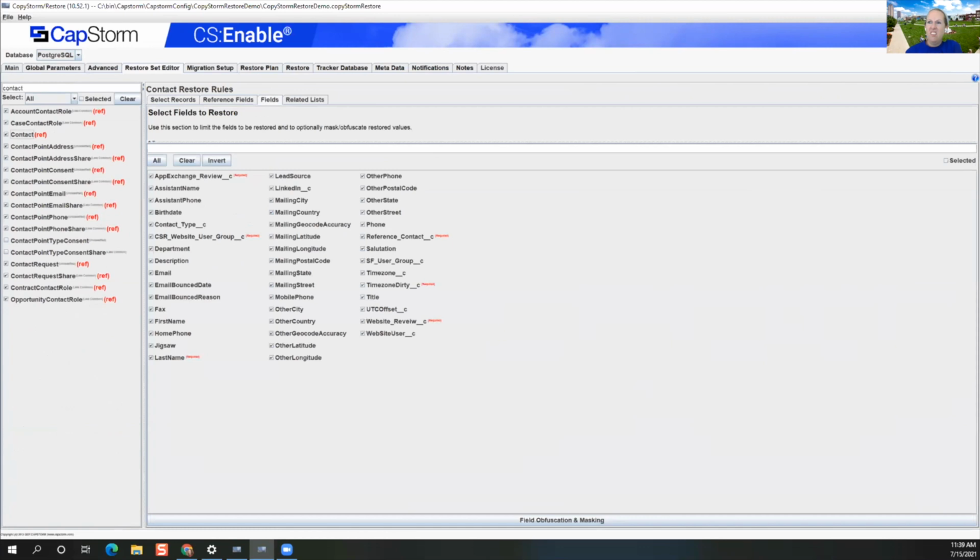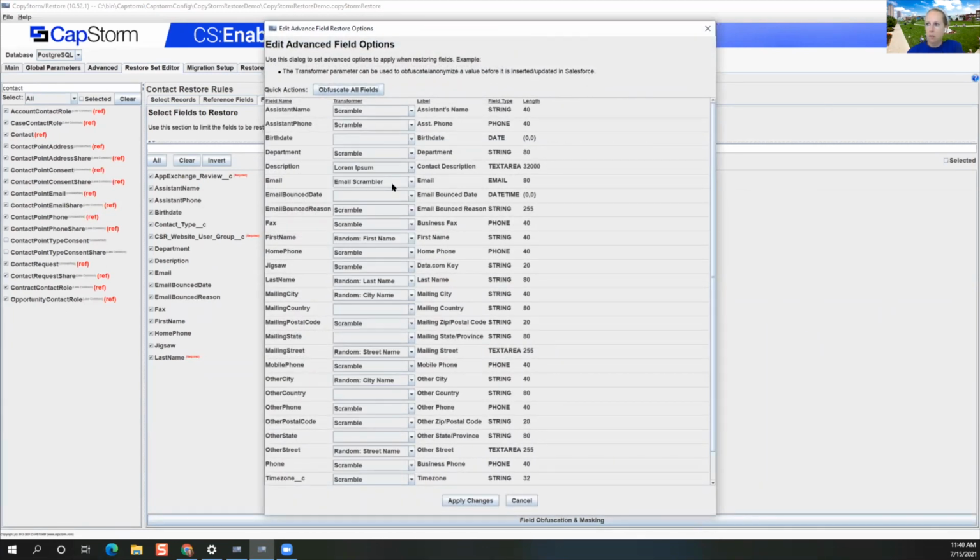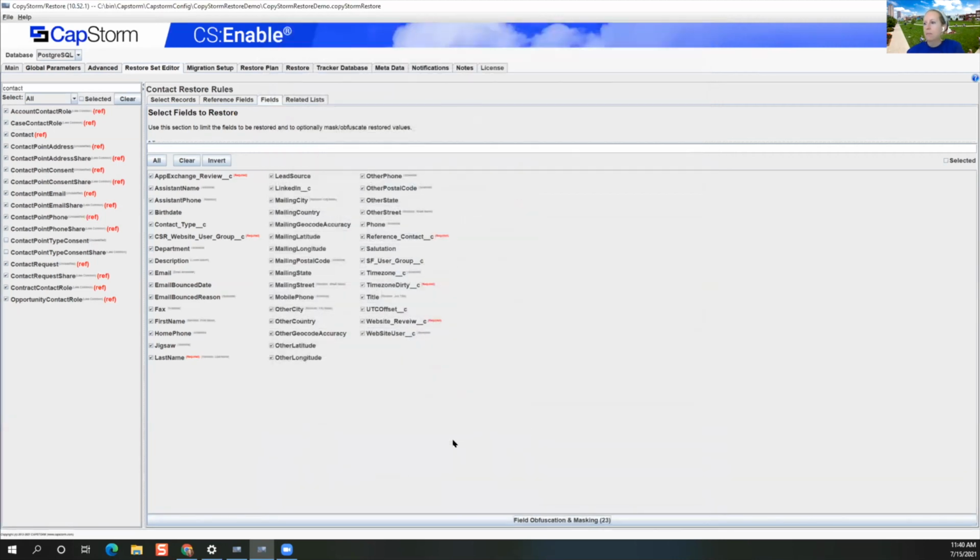All right. What I did is I went to the contact object and I clicked on fields. They're all selected by default. Now, of course, I could do a restore to one field on one object, but I click on field obfuscation and I can obfuscate, let's obfuscate them all. Mask all my fields. We can go through all the different transformers at a different point, but yes, you can mask whatever data you want on the fly. So when you get to your sandbox, you're not showing those personal identifiers. And of course, I can verify what I actually have in my restore set before I actually push it. For the sake of time, we skipped quite a few steps today, so you can imagine.